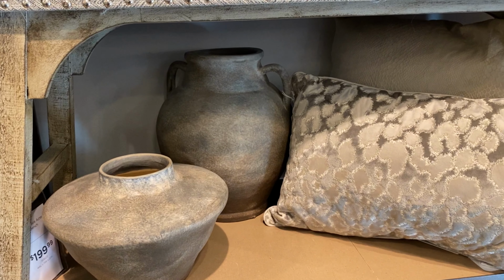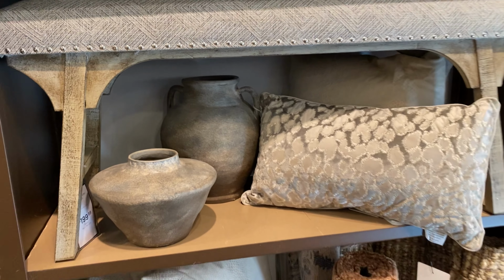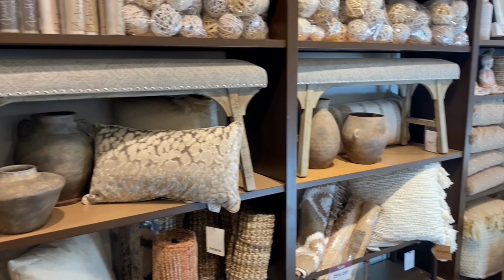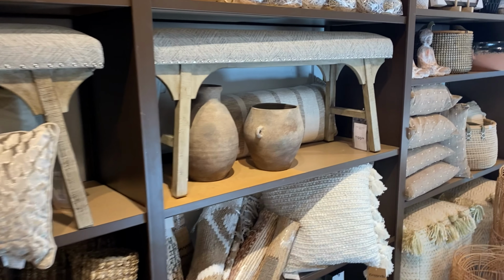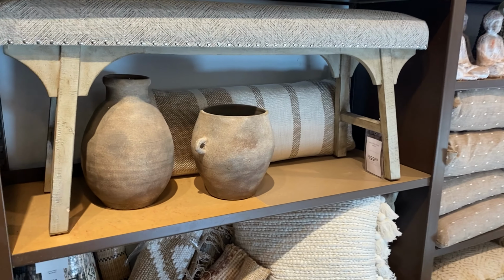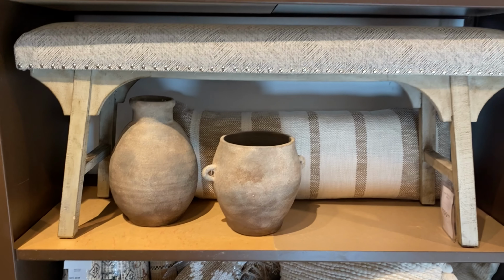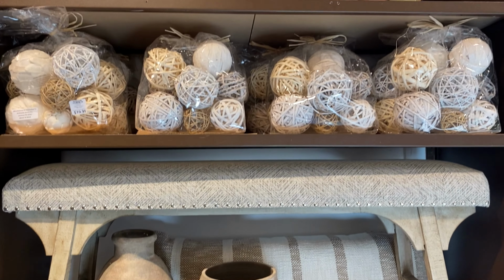So you just get your vessel, add a little greenery to it. And they have different ones. But look at how cute these are. If you guys want to skip the DIY and just get one that's already aged, they got it.